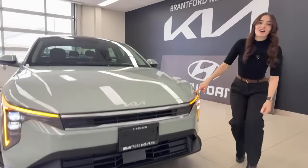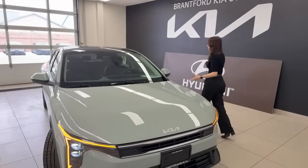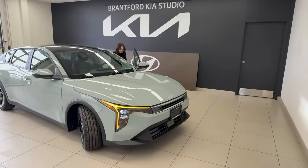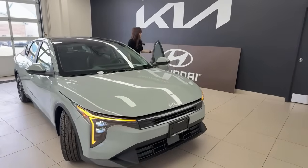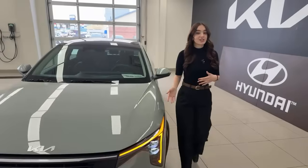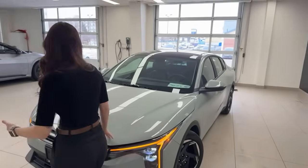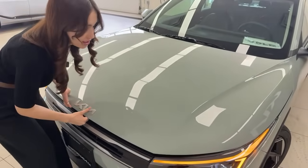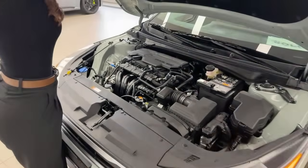I'll pop the hood now to talk about the powertrain. Like I mentioned, this is going to be the last 2-liter 4-cylinder that's naturally aspirated in this lineup. You're going to get about 147 horsepower with 132 pound-feet of torque. The fuel efficiency is where this vehicle is really going to shine. It's not a hybrid or anything like that, but you're still going to get 6 liters per 100 kilometers on the highway with this vehicle. Let's pop that open.